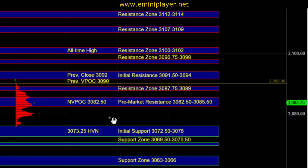Our short-term bias continues to be neutral because the market is still stuck within the recent range, but off the open, if sellers hold ES below 82.5 to 85.5, then that would signal continued weakness, and from there we can head back down into the 72.5 to 76 initial support zone. And if at that point in time we're continuing to see broad market weakness and sustained downside momentum, then there would be potential to expand the range lower into 63 to 66 and possibly even the support areas below.